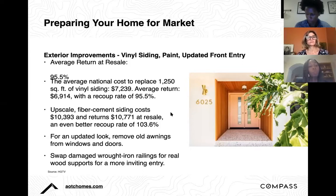You can also go more upscale with fiber cement siding. This typically runs about $10,393, and you'll actually recoup a little more than you've invested if you take the upscale route. For a more updated look, you can remove old awnings from windows and doors. You can also swap out damaged wrought iron railings for real wood supports. If you have security bars on your windows, you could remove that.